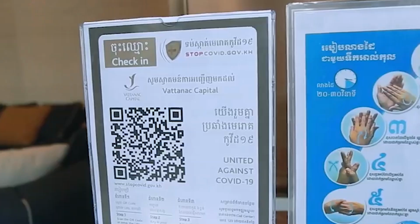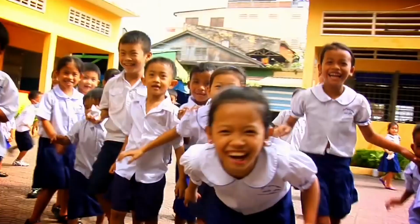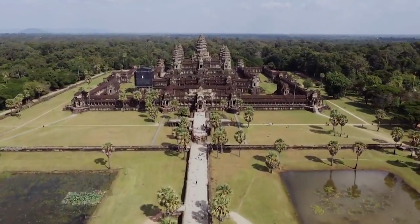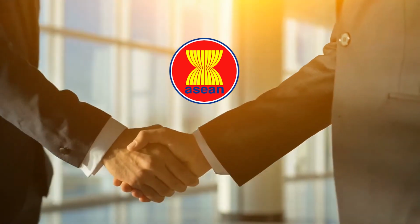Our system has served the nation well during the pandemic, allowing the government to effectively control the spread of the virus and the public to resume both social and economic activities. Given the scalability of the system, Cambodia stands ready to share our technologies and best practices to assist our ASEAN member states and the region.